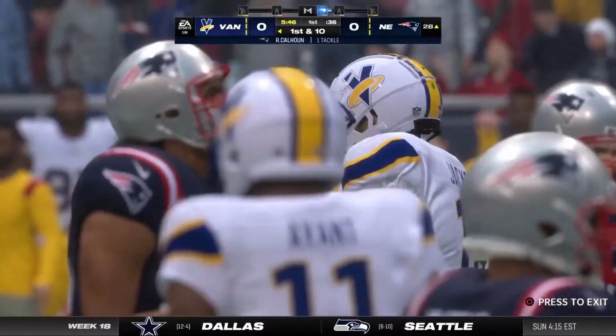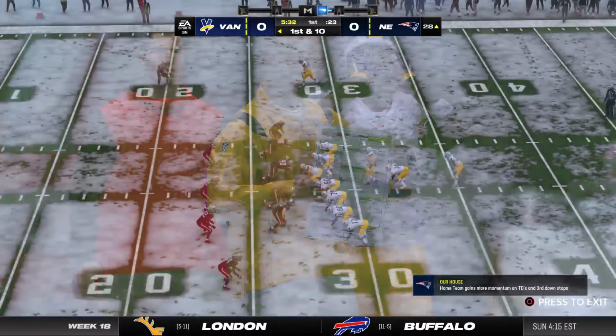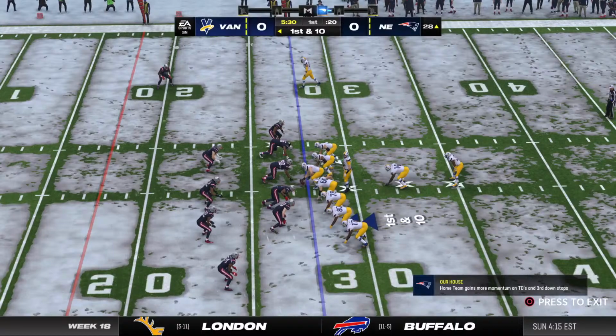And he's taken down inside the 30. Opted to run for it. The decision a good one. Picking up the first, getting 14 yards on the scramble. Counting down toward the midway point in quarter 1.